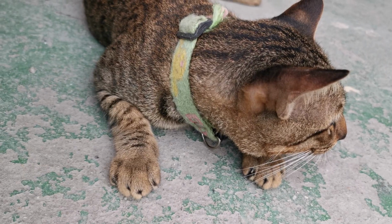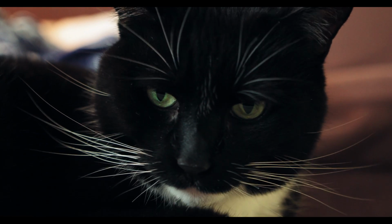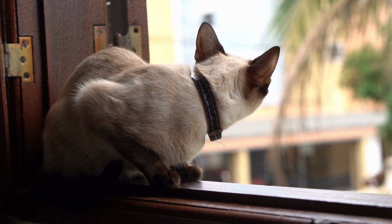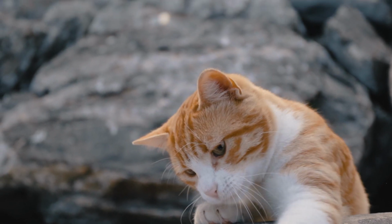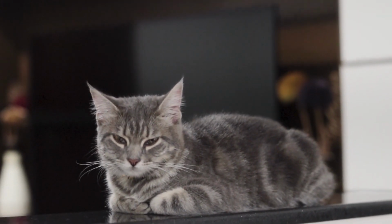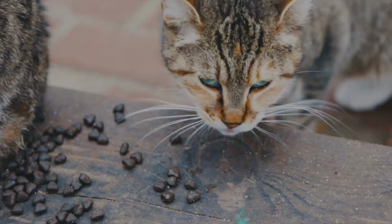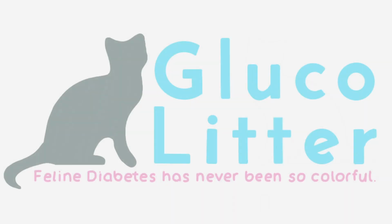Many cats are suffering each day, and it is our desire to make it possible for cat owners to keep their pets safe, happy, and healthy. By making it possible for there to be early remission and diagnosis of feline diabetes, we can help save countless lives. With GlucoLitter, we can provide cat owners with the tools that they need to monitor their pet's health at home in a safe and effective manner. This is GlucoLitter, saving lives one colorful litter box at a time.